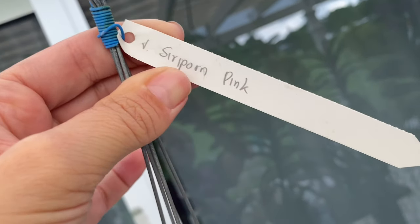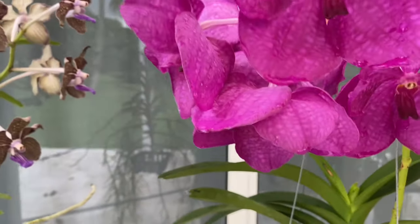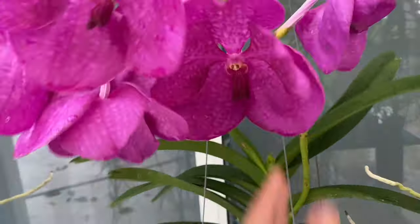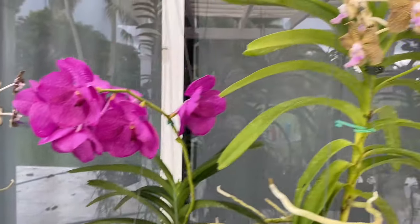Anyways, so this is the pink one that I had mentioned, and last time someone asked me for the tag. I don't know if I showed it or not. It is still in bloom. Now, it has been raining here, so you can see that the petals are not perfectly open how they normally are, because the rain is falling down hard. Little shake.